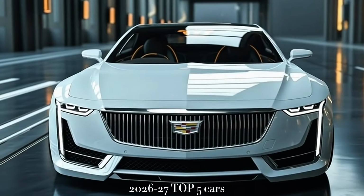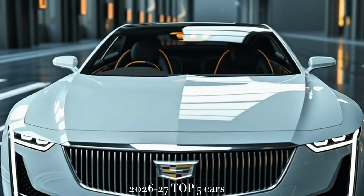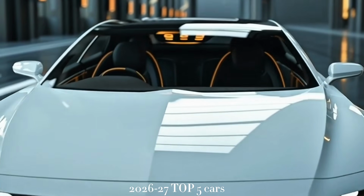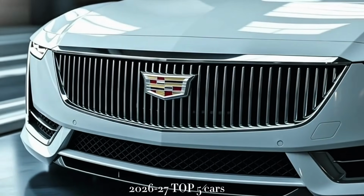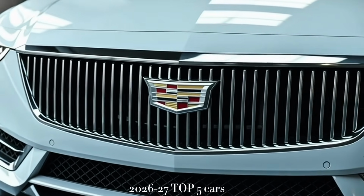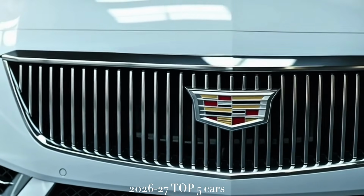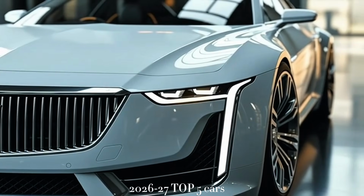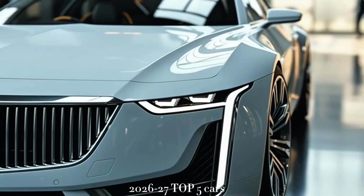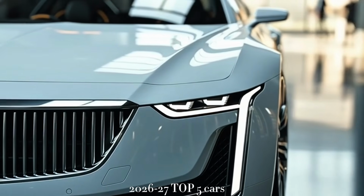The front end carries that iconic Cadillac DNA, but everything has been sharpened, refined, and pushed to a level we haven't seen before. That massive vertical grille isn't just bold anymore. It's almost architectural, like the centerpiece of a moving sculpture. And then your eyes lock onto the lighting. Ultra slim, blade-like LEDs that don't just illuminate the road. They define the car's entire personality. There's a precision here, a confidence, like the car knows exactly what it is.